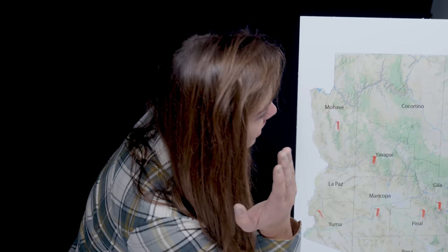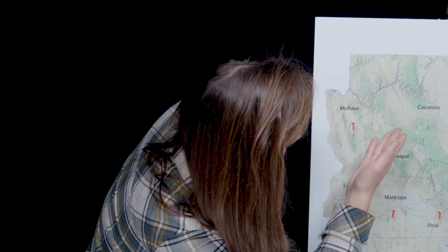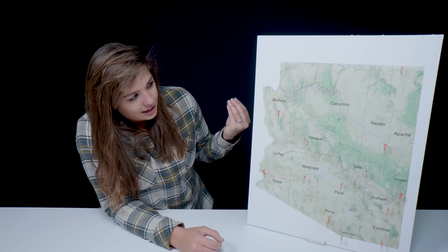And then we've got one of the biggest counties, which is Coconino. And Coconino contains the Grand Canyon. I can't really tell you what the exact reason is that there's not as much mining done in those areas. I do know that if you look at the Grand Canyon and a lot of the rocks in those areas, you actually see a lot more limestone, mudstone.